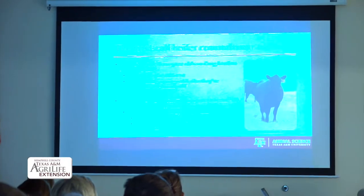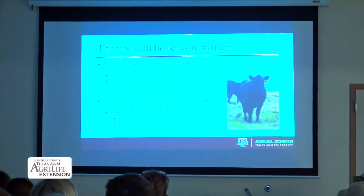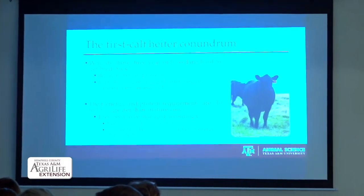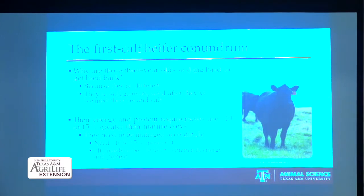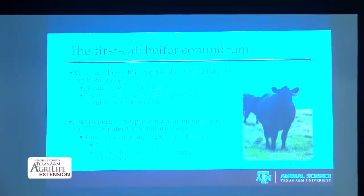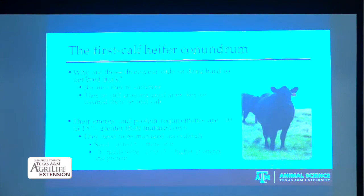So that's just something we need to consider, making sure that those animals are going to work in our environment. The other thing that often comes to mind is those 3-year-olds, those first calf heifers. When it comes to preg check time, we're identifying the ones that didn't calve that year, kick them out. I'd say for the majority of us, those are going to make up the bulk of those that just did not work. The reason they're so dang hard to get bred back is because they're different. They are different than mature cows.